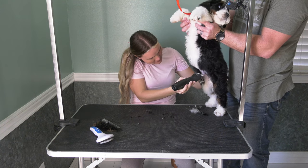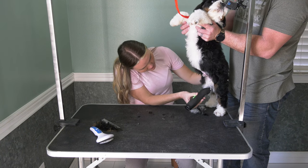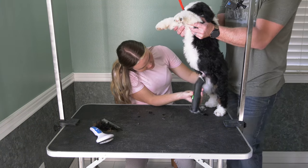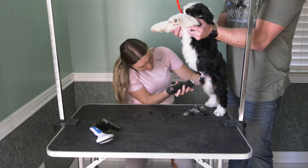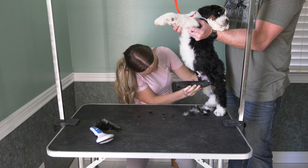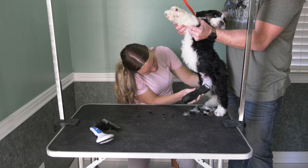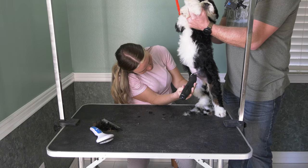And you can see that this is just a sanitary trim, and we want to be careful and mindful. If we have taken longer than we would have liked on the other area, make sure you give your clippers time to cool off if they got warm. So I'm going to take it down anywhere that waste might attach to. I'm just going to try and take that right off.